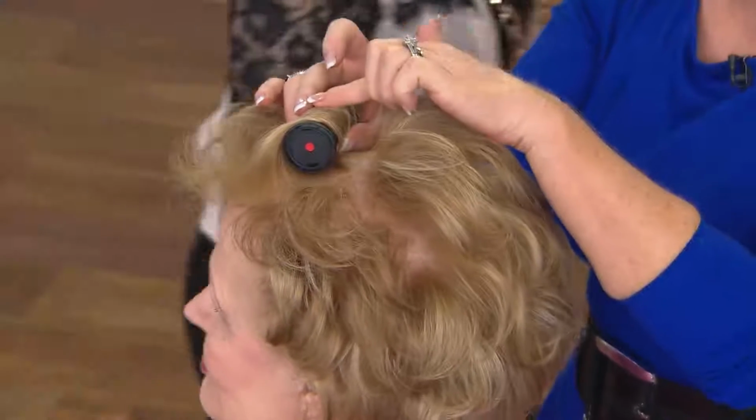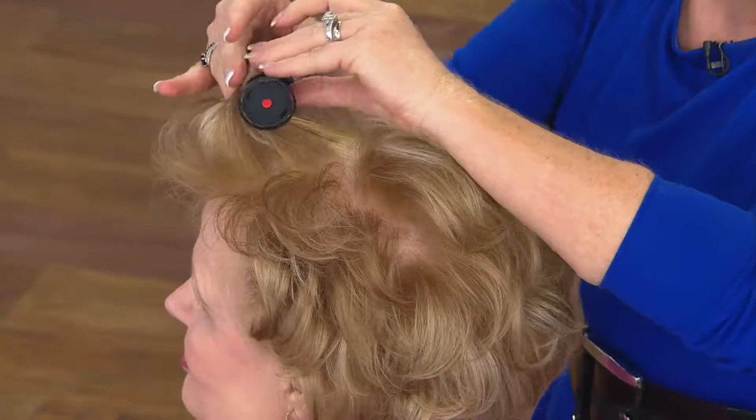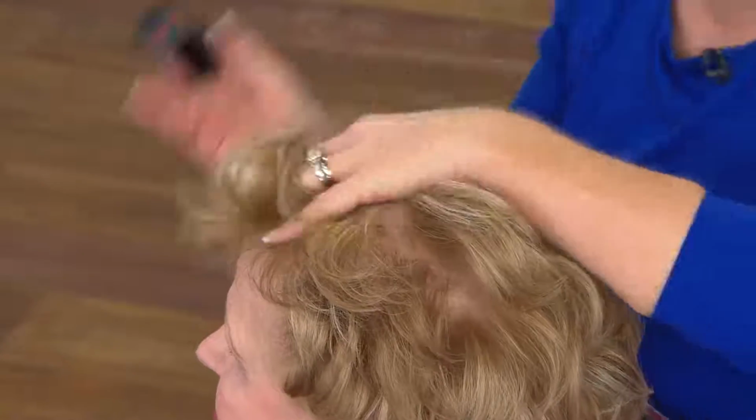So get them now. And look, I'm showing you, this is a 1-inch roller in her fine hair. And what I'm doing is taking large sections. So if you have baby fine hair, you want to roll it forward and pull it back so it's sitting on the hair, not sitting on the scalp. Take that out in about 5 minutes and you're going to have beautiful volume and a set just like Judy.